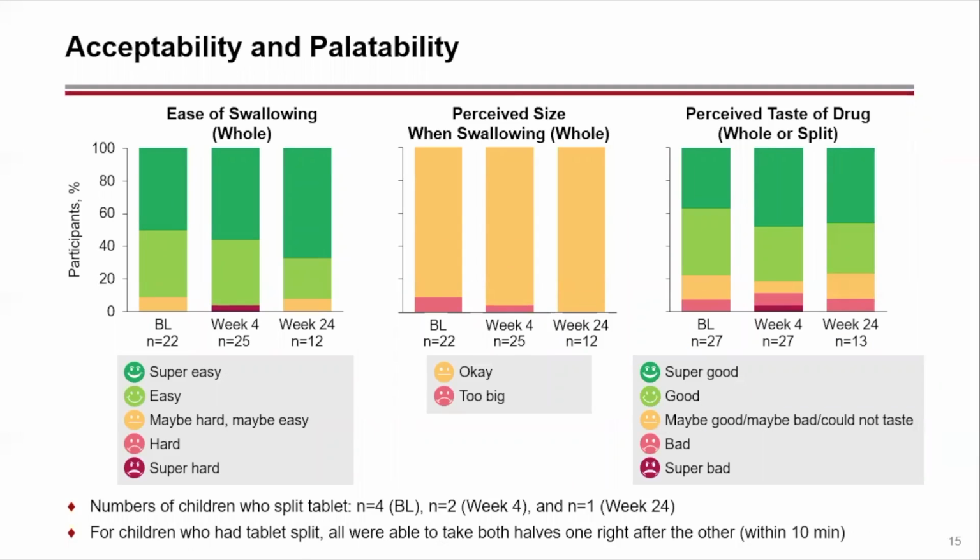Swallowability, a component of acceptability and palatability, was assessed at baseline and at week 4 and 24. The number of children who needed to split the tablet decreased from 4 at baseline to 1 at week 24. Ease of swallowing was high in this population, in which the youngest age was 3 years, and improved over the 24-week duration, and taste was also mainly rated as good or super good throughout the 24 weeks.